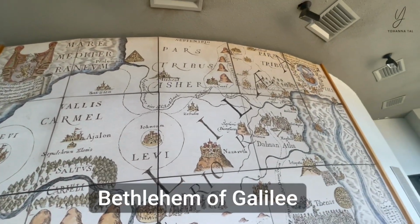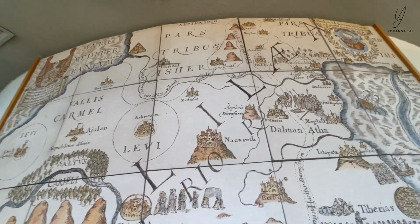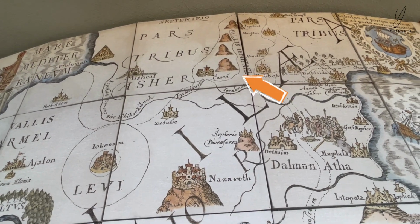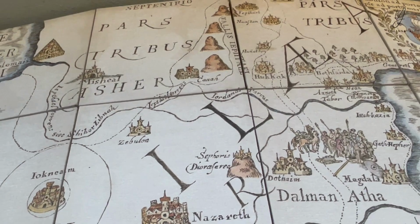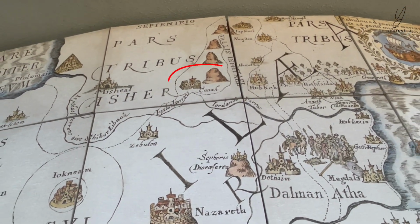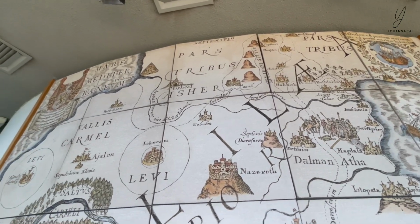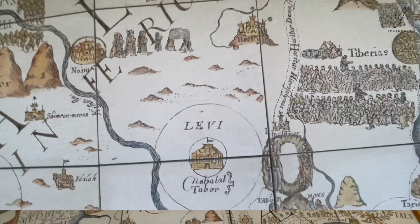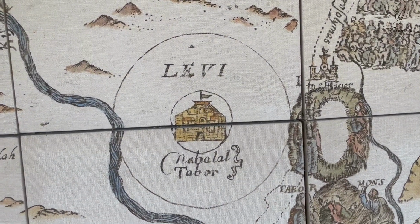Bethlehem of Galilee. This is called Bethlehem of Galilee, not the Bethlehem nearby Jerusalem. This is Cana, where the first miracle of Yeshua took place. I hope you can see it from here. It says Cana. You see, there is a wedding church over there because that's where the first miracle of Yeshua took place. And you can see here Nazareth. You see, this is Mount Tabor, where the transfiguration of Yeshua took place.